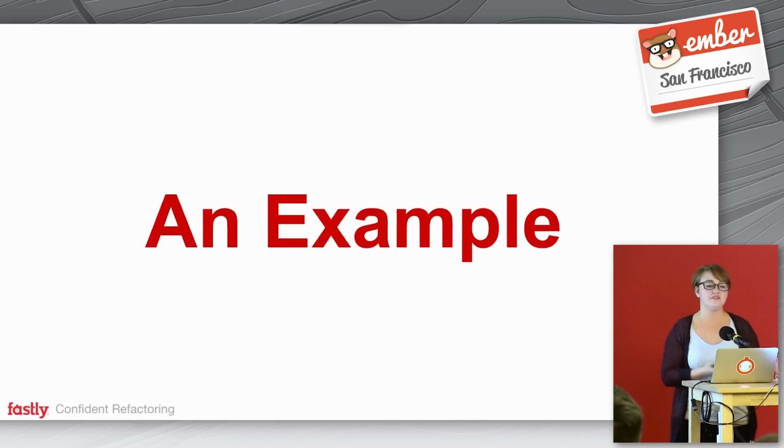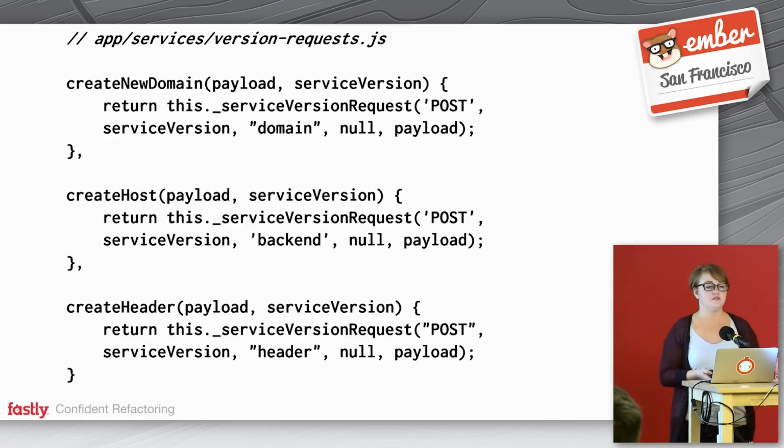So speaking of the latest Ember practices, I'd like to show you an example. We recently switched to using services in our application rather than having our AJAX calls in our components. This, of course, involved a fair bit of work in terms of our refactor. But since we weren't changing any of the user behavior, we could rely on our tests to guide us as we embarked on this project.